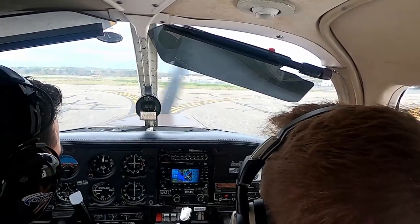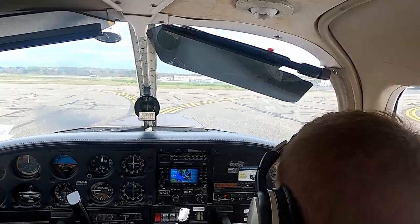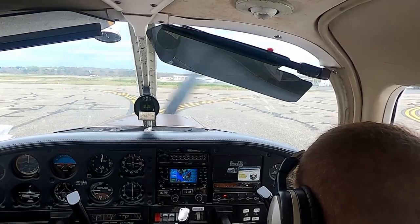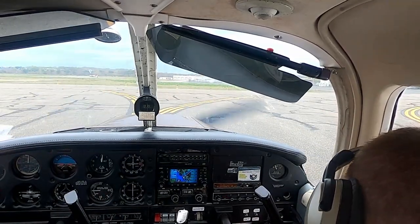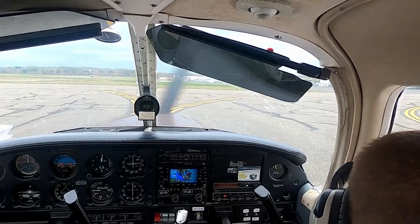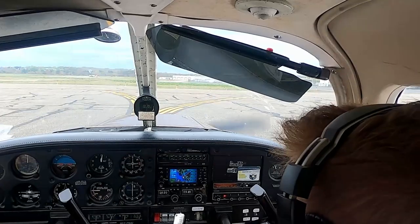Like, request to taxi? Yep. Yeah, we can stay on tower because he hasn't switched us. Groton Tower, Cherokee 302, clear of runway 15, request taxi back to the coastal ramp. 302, taxi coastal ramp. Taxi coastal ramp, Cherokee 302.